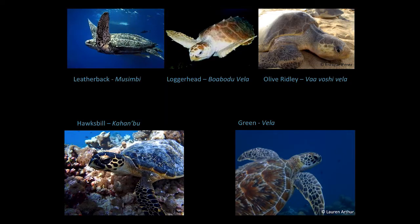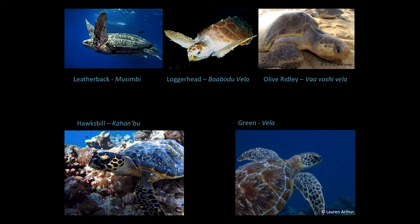So I mentioned there's 7 types of sea turtles in the world, and we're lucky here in the Maldives there's been confirmed sightings of 5 of those sea turtles. The most common, of course, are the hawksbill and the green turtle. They make up 99.9% of the sightings here. The olive ridley, sometimes seen offshore, and I'll talk more about that turtle in a minute. And the leatherback and the loggerhead, very rarely sighted, and if they are sighted, it's usually in deep water or channels between the islands.